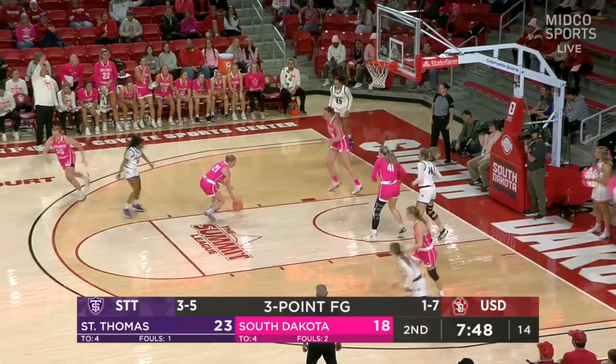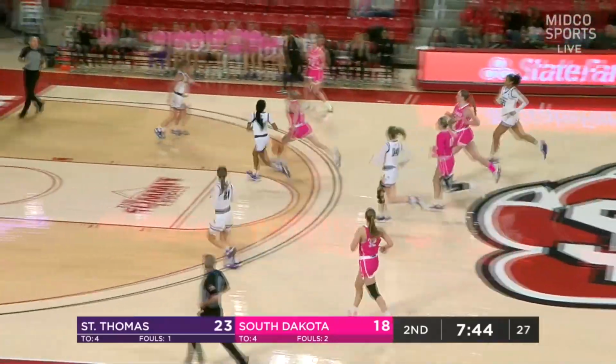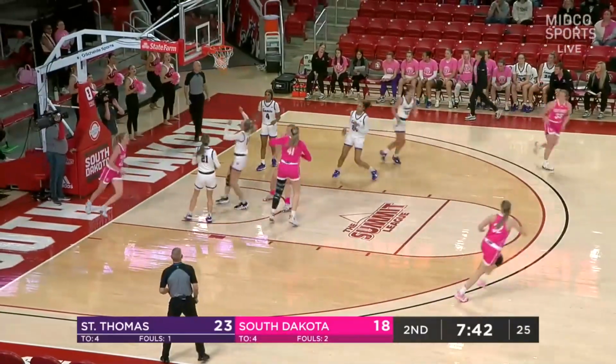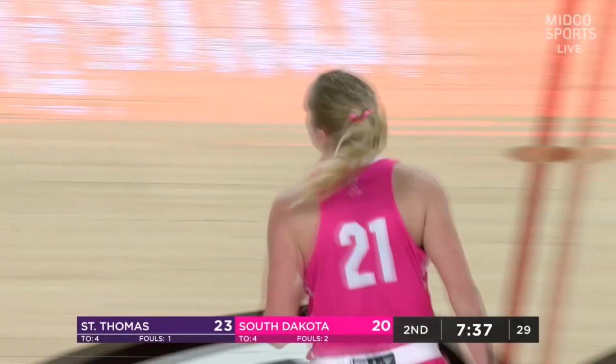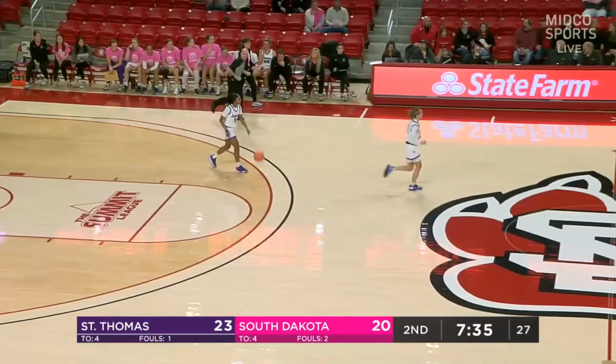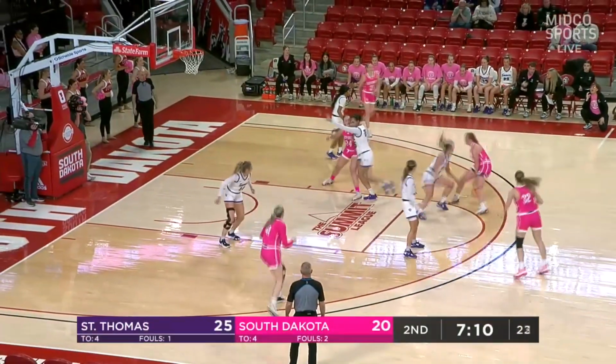Hammond threw it away, stolen by Larkins. It's a great job by Walker Demers there, guarding without fouling, and then you got Grace Larkins just going 94 feet with her right hand and just gets an easy transition layup there. But the Tommies maintain their 5-point lead.